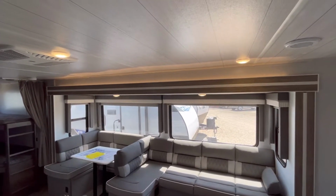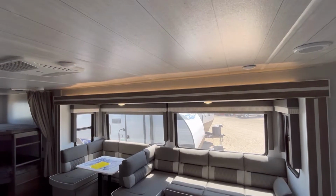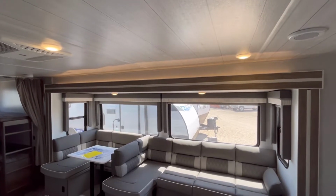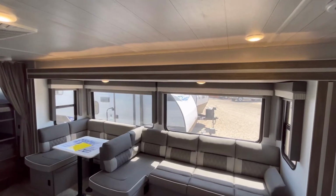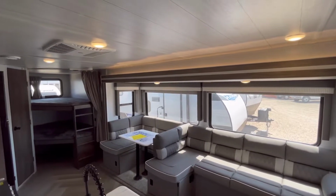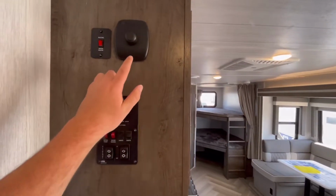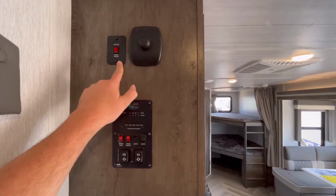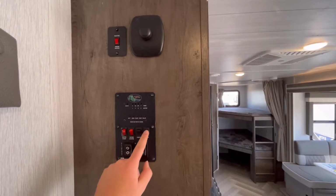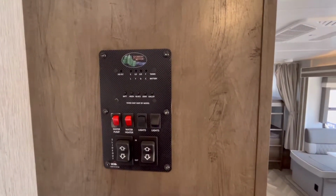One of the neat things is all these main cabin lights here are on a dimmer switch. That is a really cool feature that Salem just started doing for 2022. Now there's a couple of different dimmer switches that they have used. This one is the knob style. They also have a push to hold one. So you can see you've got your dimmer switch here. This is the switch for your electric water heater. Then you've got your water pump, water heater on gas, some more lighting controls, slide out and awning controls, as well as your tank monitoring panel.